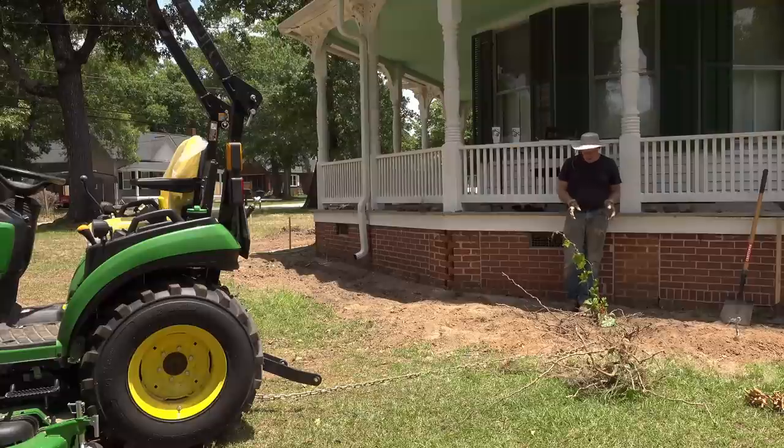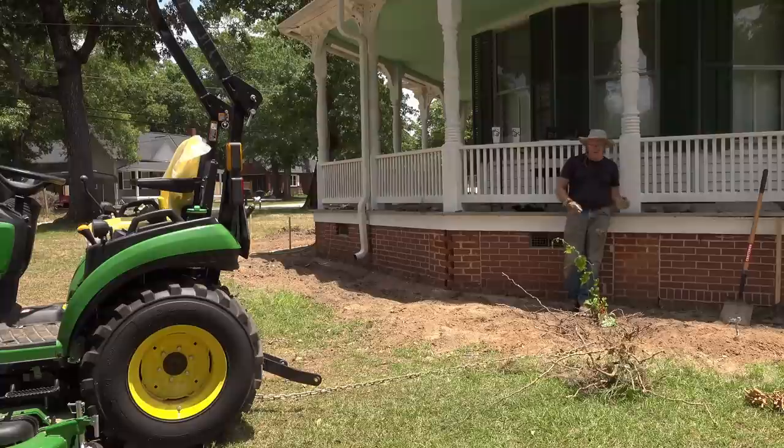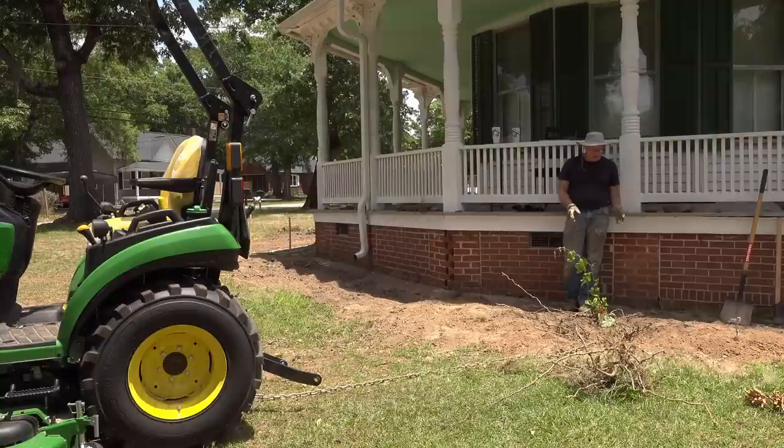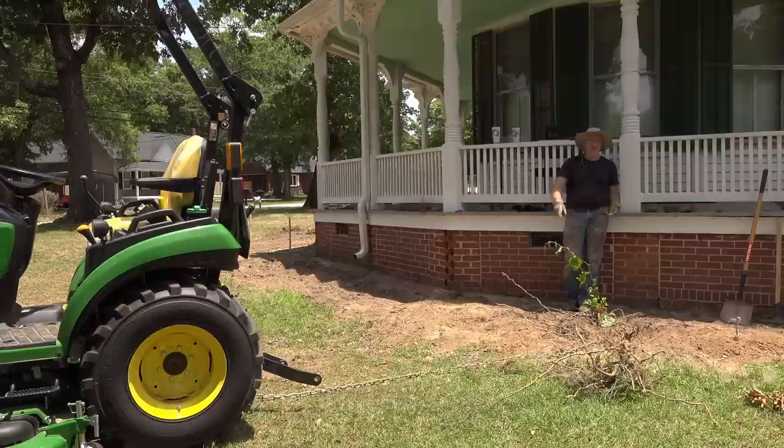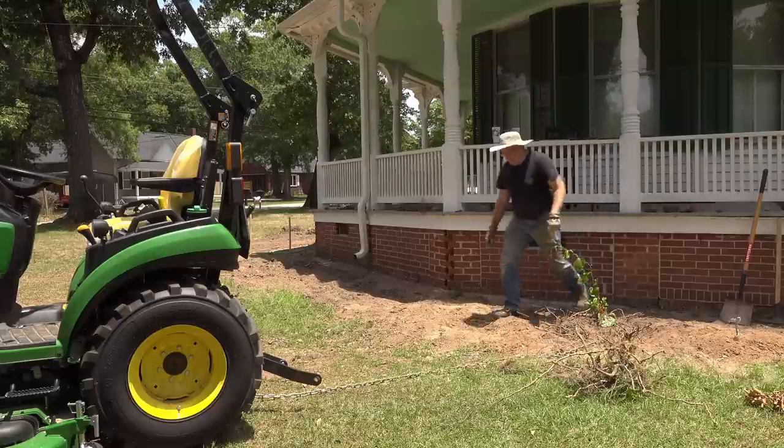This is the last one here. Look at the size of that root ball. It is massive. And so what I did is I dug around it and put the chain down underneath the roots. I think there may be a few others underneath there, and I'm not exactly sure what we're dealing with. But anyway, I've got the chain choke set and tied off to the tractor, so let's see what happens.